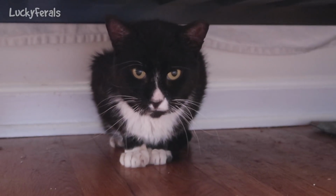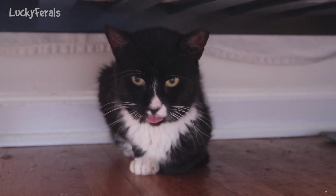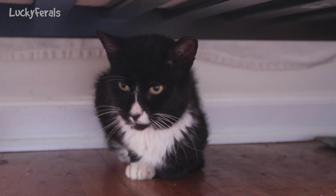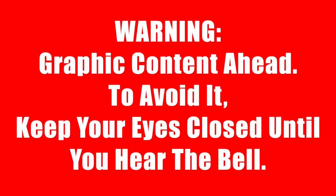It is 9:05 a.m. Good morning, Ditto. How are you? Did you sleep good? Let me show you what I found when I walked into the room this morning. There's a lot of cat hair on this rug because Ditto was sitting on it and grooming himself earlier.